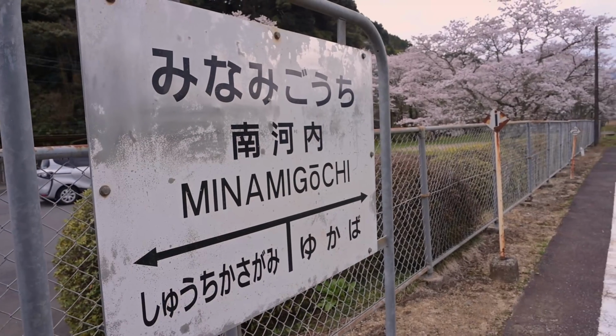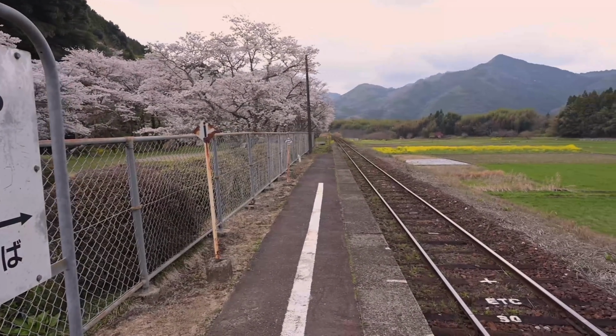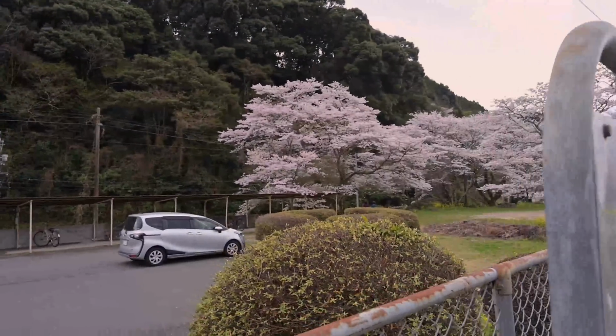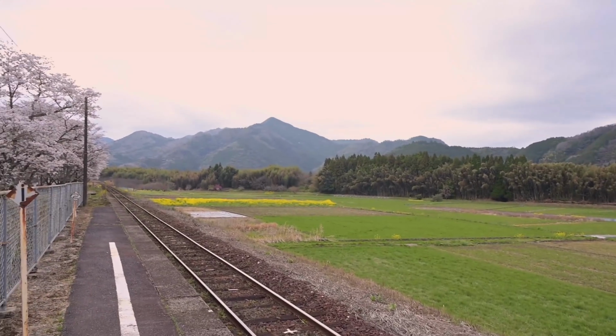So right now we're at one of the train stations, Minami-Gōchi, hoping to get the train and the cherry blossoms and some yellow flowers. It's all this area, cherry blossoms. It's so pretty, and it actually feels really nice outside right now.